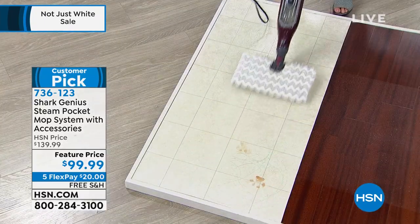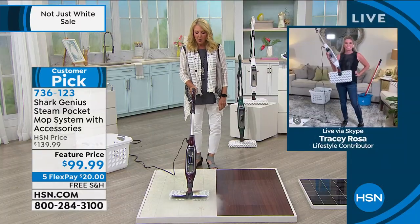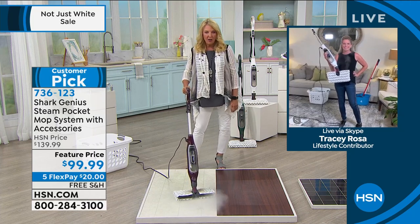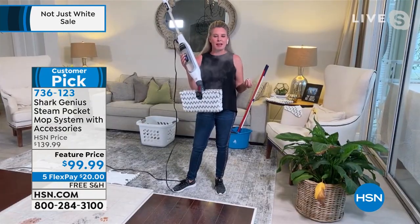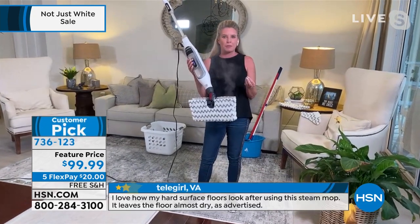Now, Trace, a lot of people ask, and rightfully so, I get it. They might have old wood floors, you know, they might have something that's a little more sensitive. Basically, it can work on any hard surface, correct? Yeah, because listen, when you get to that sweet spot of a temperature, that 212 degrees, that gives you a really quick evaporation rate.